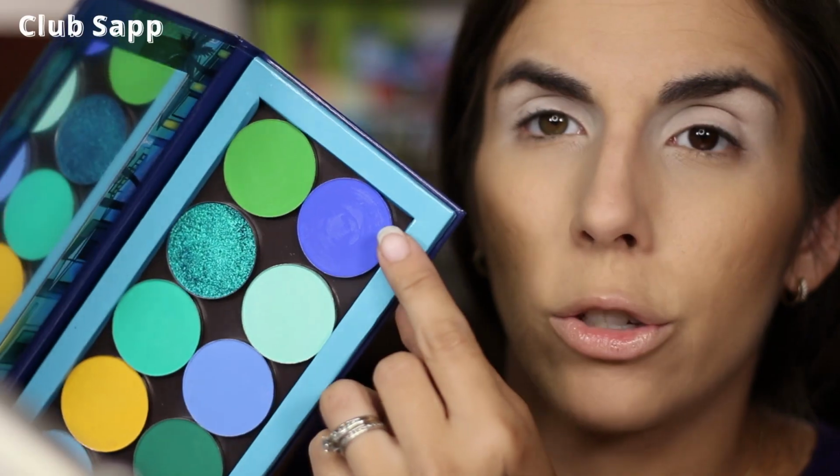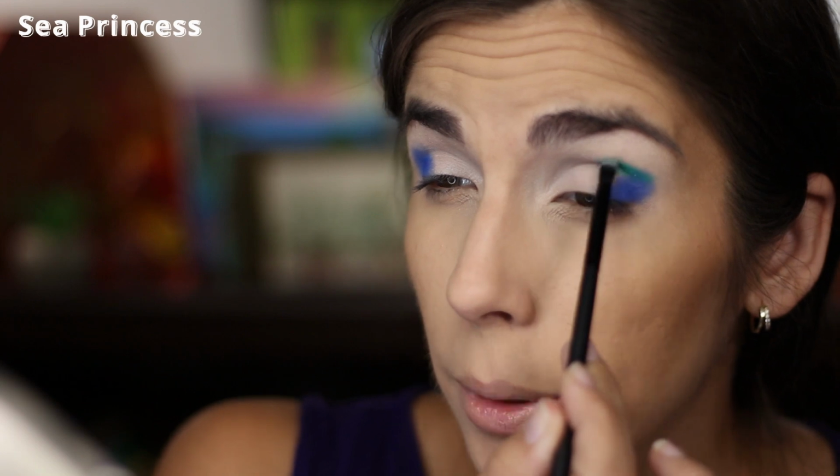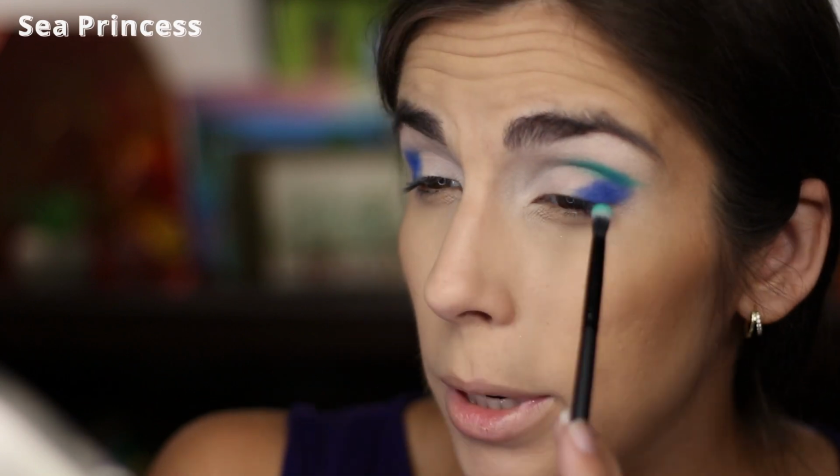Next up, I just primed my eyes with Give Me Glow's white primer. I think they might be discontinuing this, I'm honestly not sure. But then I'm diving right into that first color, which is that nice bold blue, and blending it out. This blended out beautifully, as you can see. And then I'm going in with that second shade and putting it right into my crease. This shade is also super pigmented, super beautiful, no issues with either one of these.